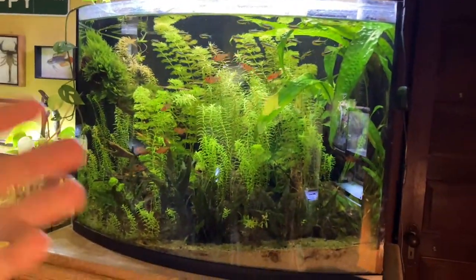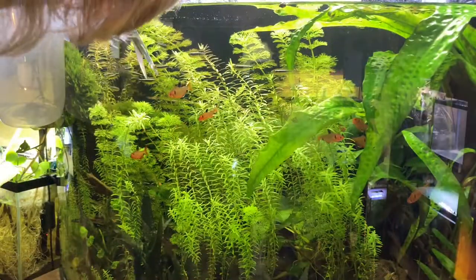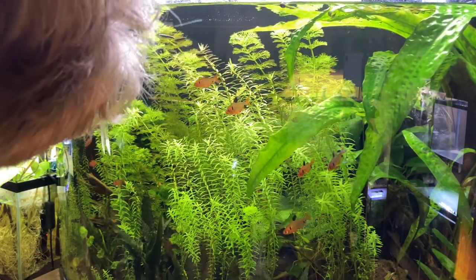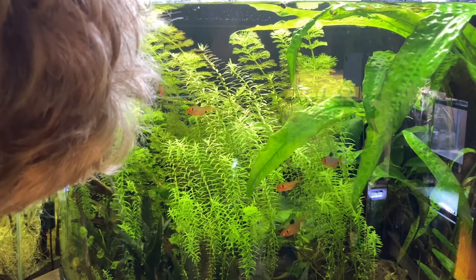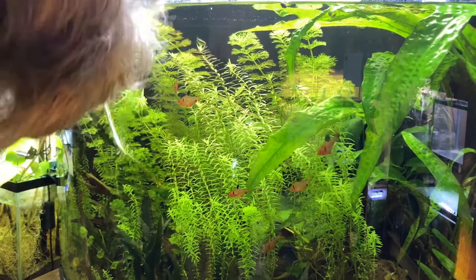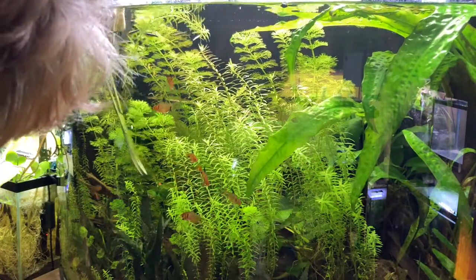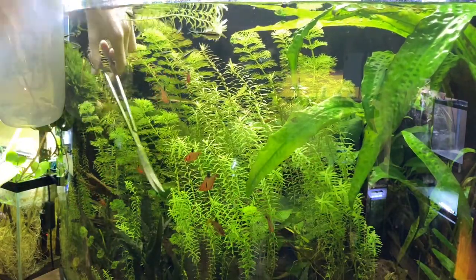We're gonna start with a big plant trimming. So we're gonna get all this started by trimming this Rotala and Limnophila. It's super healthy in this tank, it's grown really well, and I've just let it go a little bit too far. So we're just gonna hack back all these stems, clear up the foreground so we can see things a little bit better.